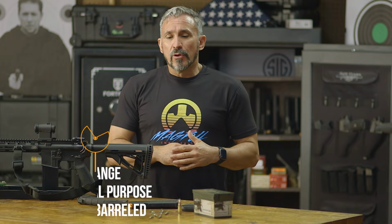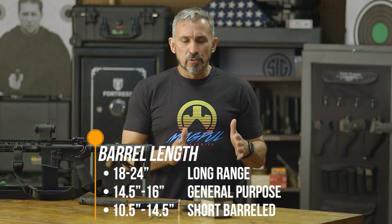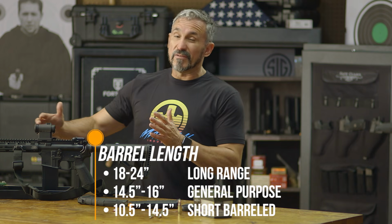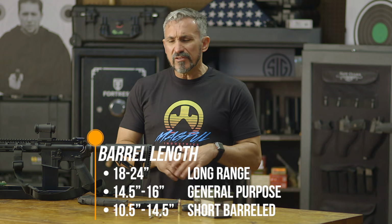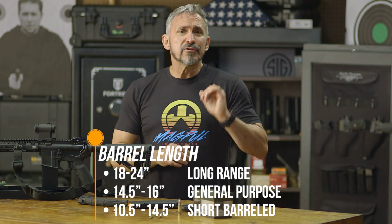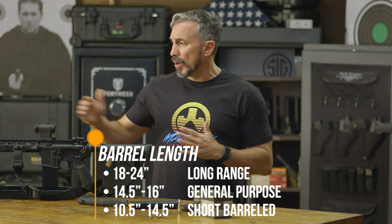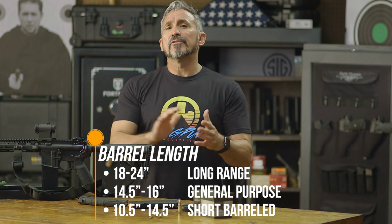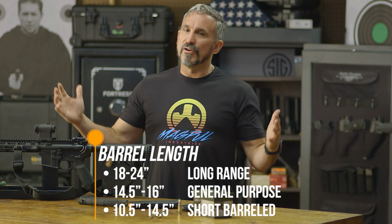The next thing we want to talk about is the barrel length. There are a lot of different barrel lengths, but we're going to break them down into just 3 categories. The first category would have a barrel length of about 18 to 24 inches, and that's really set aside for long-range shooting. Next is the 14.5 inch with a permanently affixed flash hider to 16 inches. That's your general purpose barrel length, and that pretty much does it all.